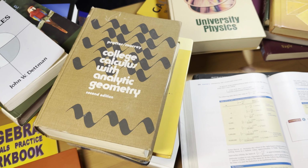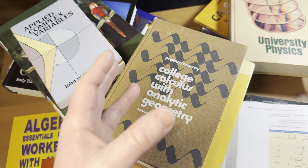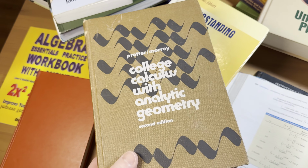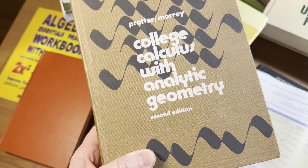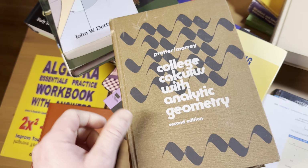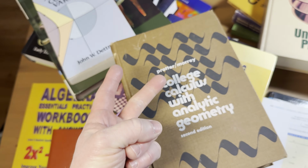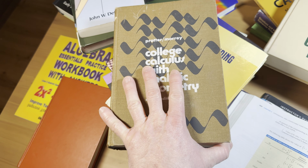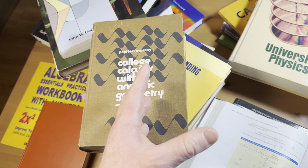So one of the challenges of learning calculus is that you have to know a lot of math before you learn calculus. For example, if you wanted to use a book like this one to learn calculus, this is College Calculus with Analytic Geometry by Prater and Mori. You would have to know college algebra, so you have to know some algebra. You have to know trigonometry, so you have to know the trig functions, what they are. And typically you have to take a course on pre-calculus as well. So you need a lot of math.